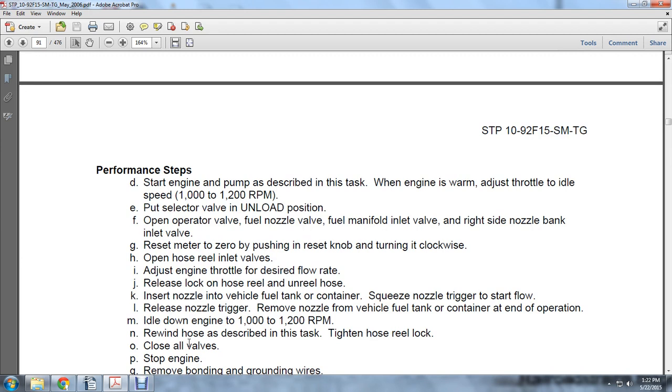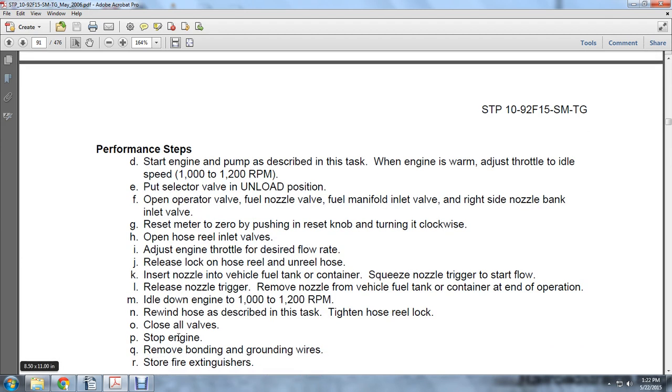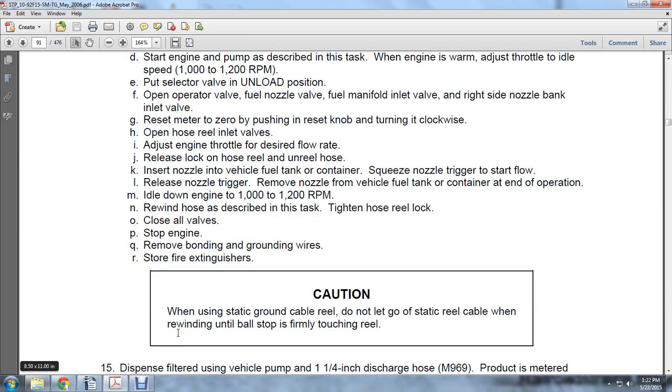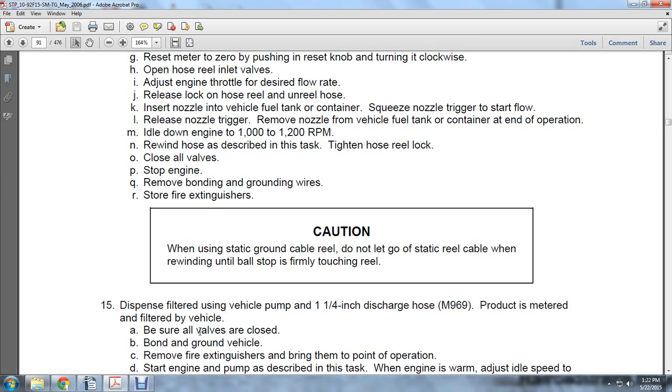Tighten the hose reel lock. Close the valve. Stop the engine. Remove the bonding and grounding wire. Store the fire extinguisher. When using a static ground cable reel, do not let go of the static reel cable when rewinding until the ball stop is firmly touching the reel.